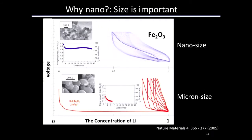People have found that the cycling problem of conversion materials can be partially improved using nanomaterials. Here is an example of iron oxide. The x-axis is the concentration of lithium, and the y-axis is the voltage. The blue represents the material with nano-sized particles, and the red one is the curve of micron-sized particles. These are the cycling curves. One cycle means one discharge and charge process. So here, the x value of this curve corresponds to the capacity left. We can see for micron-sized particles, after only 10 cycles, the capacity is only 10% of the original one. But for the nano-sized particles, after 38 cycles, the capacity is still about 40%.